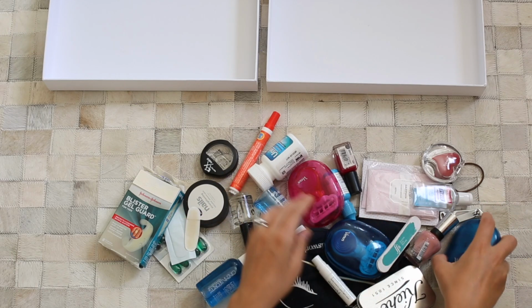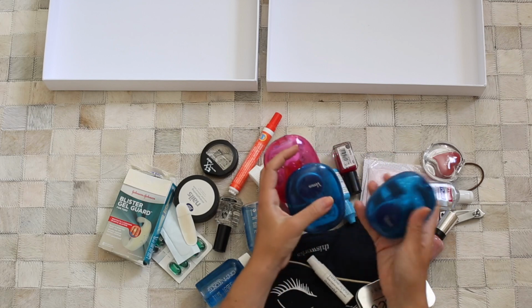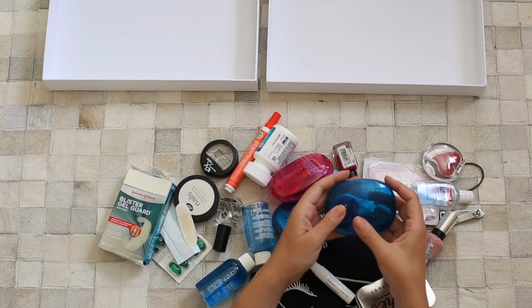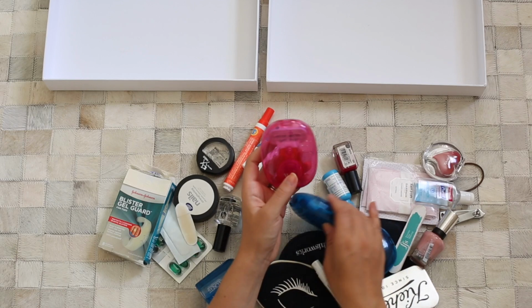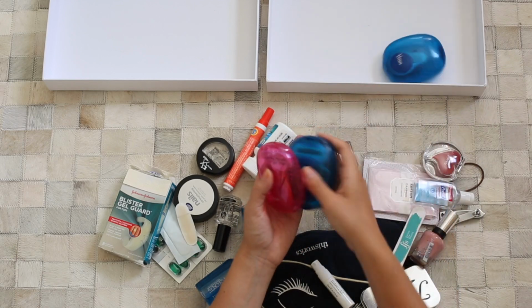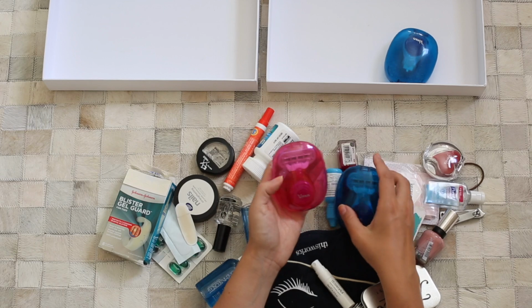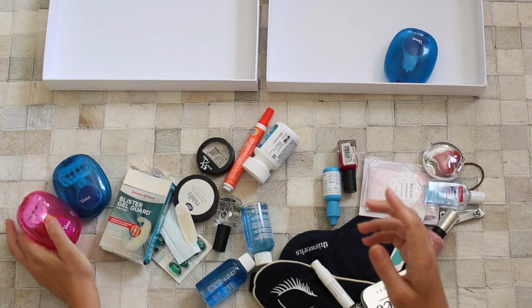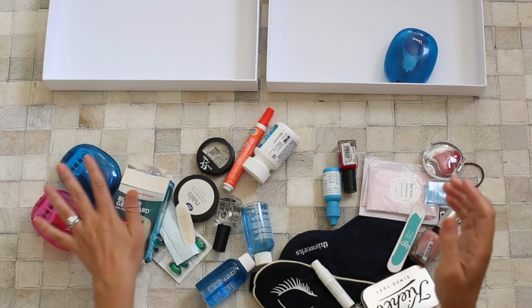The first thing that's really obvious to me is the fact that I have 3 of these razors. This one is so old, it actually doesn't have a razor on the end, and it's just a bit beaten up. So I'm gonna chuck that one away and keep these 2. This one is super fresh, this is like my newest one, but it's always good to have a couple of those because they're so useful for like your gym bag, whatever, so I'm gonna keep those.